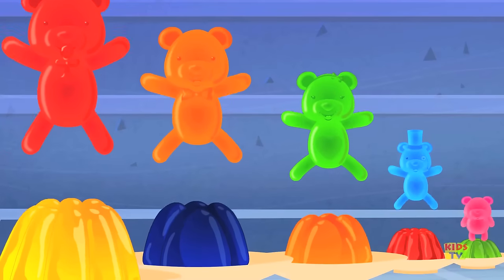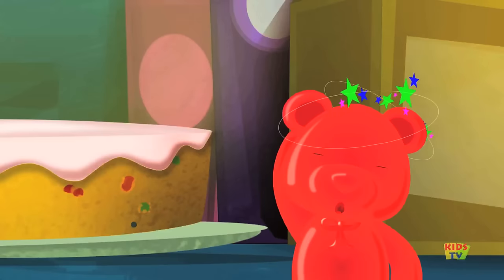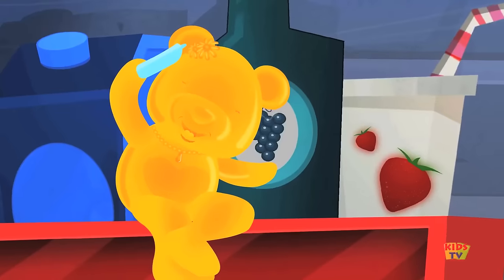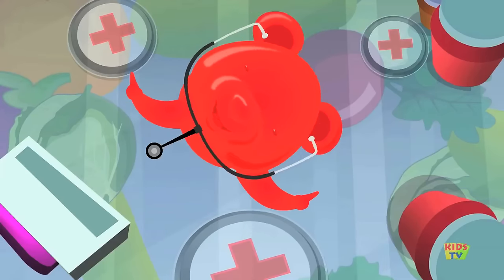Five little teddy bears jumping on the bed. One fell off and bumped his head. Mama called the doctor and the doctor said, no more teddy bears jumping on the bed.